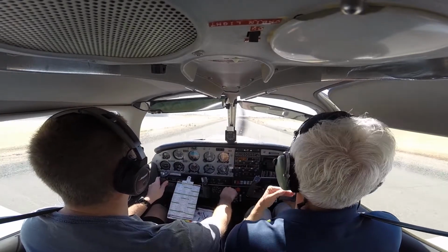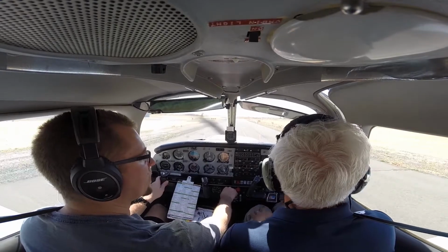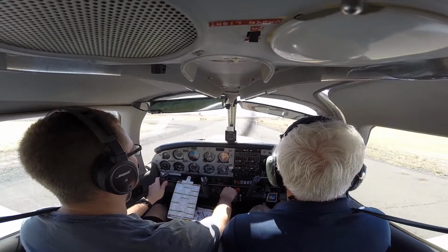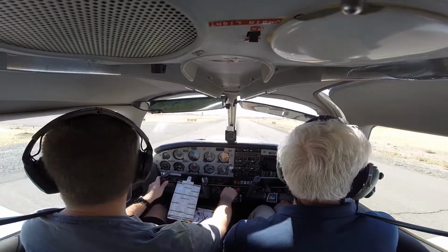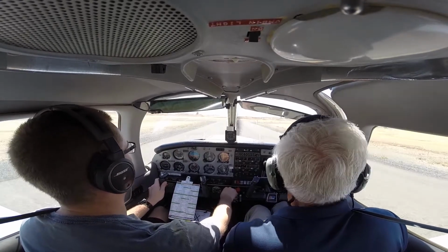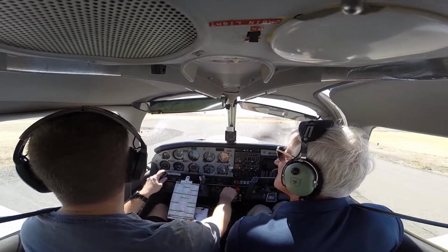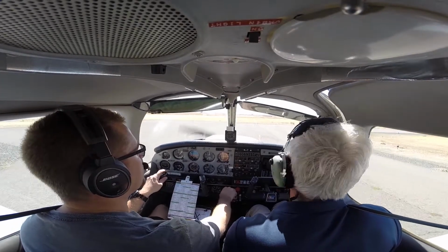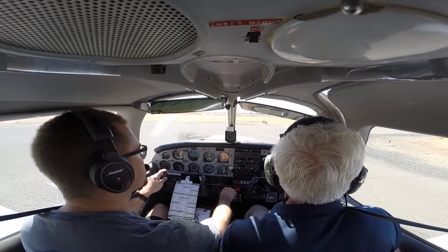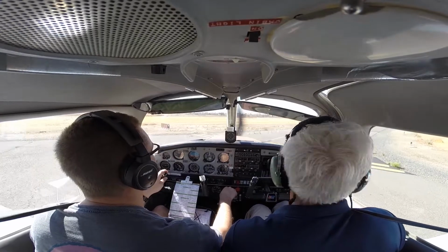So you want to do more, or you want to go back? We'll just head back. Do a left turn out, a left downwind departure, or left crosswind departure. Rio Vista traffic, Cherokee 2863 Mike entering 33 left crosswind departure, Rio Vista.